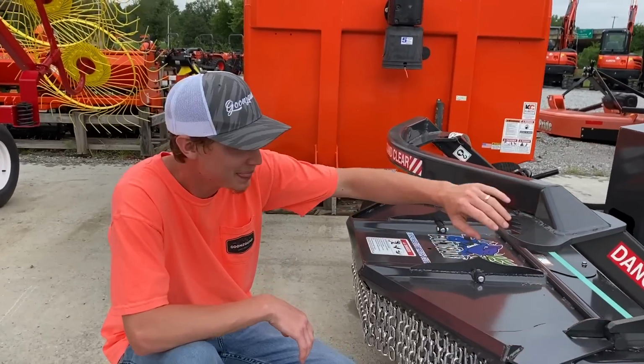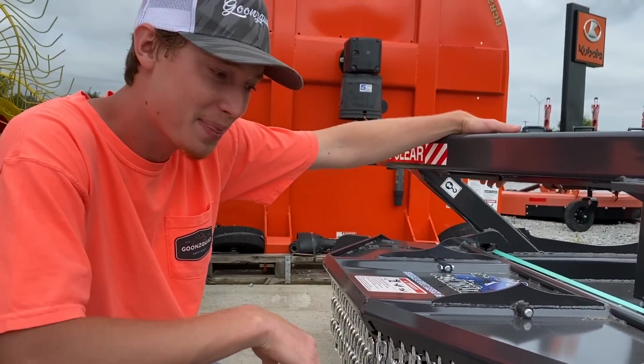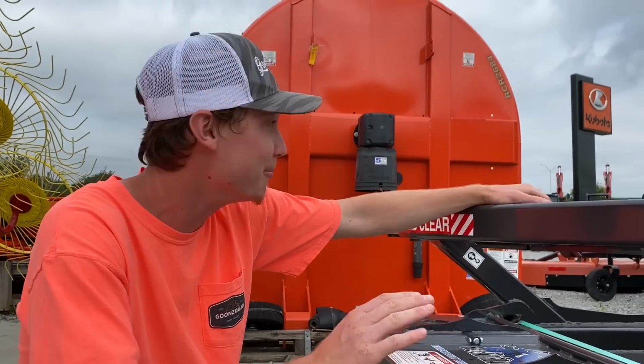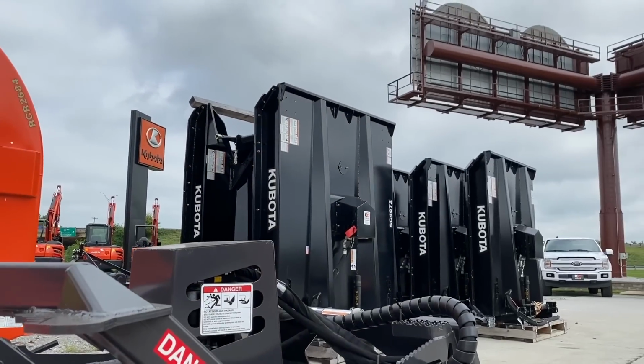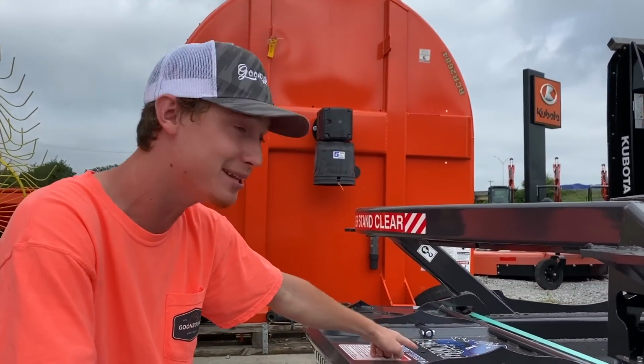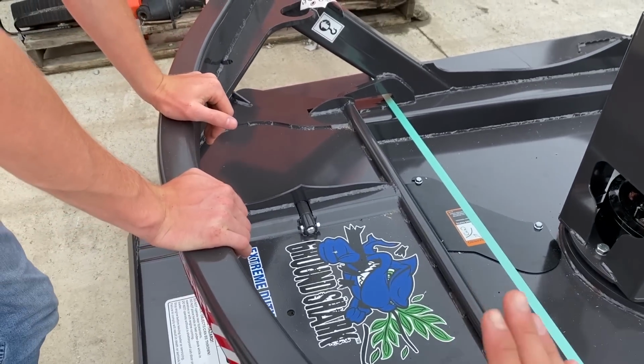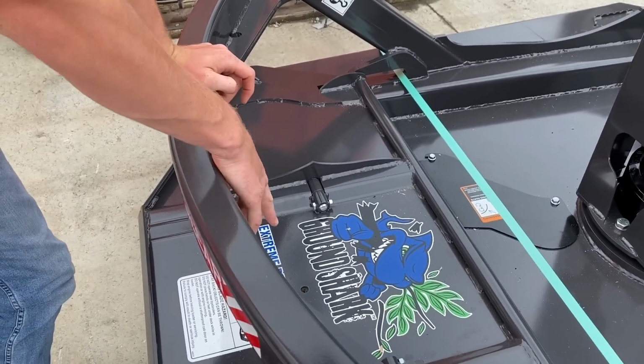Alrighty, boys. So we made it here to the Kubota, and we finally got our bush hogger in. Dude, this is a beast. This ain't your ordinary bush hogger that we're using. This thing right here is a ground shark, man. Just look at that. And this sucker is going to arrive this afternoon. They're actually going to deliver it this afternoon. Extreme duty brush cutter, dude.